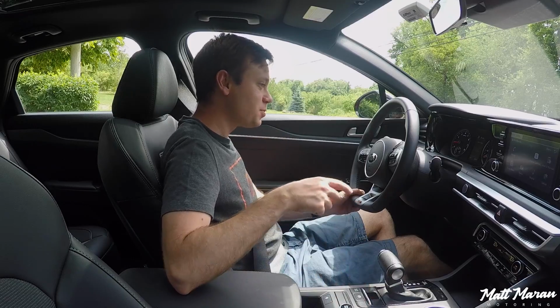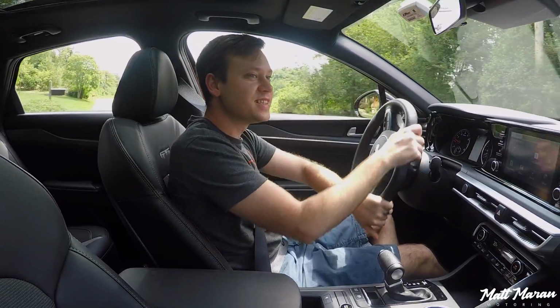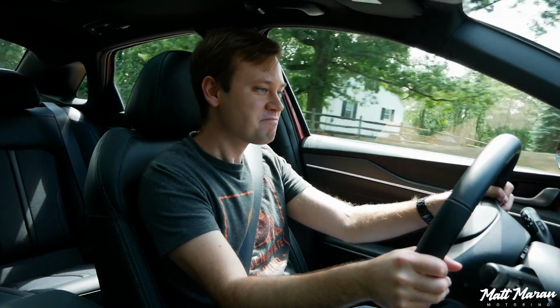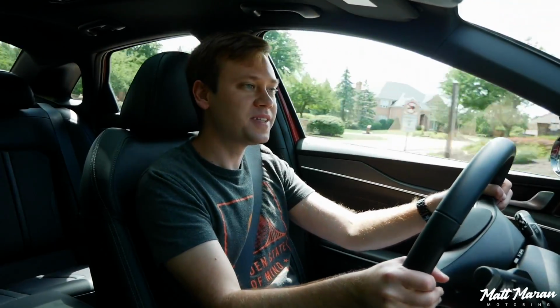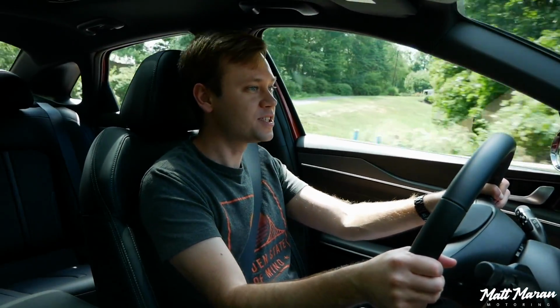It's such a nice, comfortable cruiser. This seat is so comfortable too, and everything just gives you a very comfortable feeling, and you feel right at home in the interior of the K5 when you first set out. But I'm going to go ahead and put it up into the sport driving mode, and let's turn down onto this back road here and see how it does. Here we go. Okay. And it moves pretty well. So it's not going to light your hair on fire or anything, but it's adequate acceleration for sure.